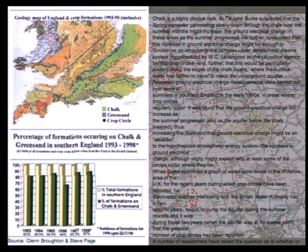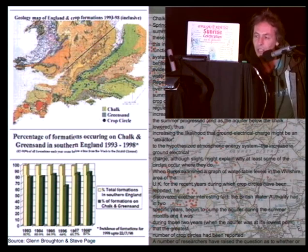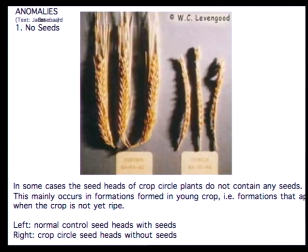So you asked earlier about the particular clues that help us discern what's a real one. So here's a little set now about those clues. Weird stuff. Anomalies. In some cases, the seed heads of crop circle plants do not contain any seeds. That mainly occurs in formations formed in young crop, in other words, formations where the crops are not yet ripe. To the left, we've got normal control seed heads. To the right, we've got crop circle seed heads with the seeds gone.